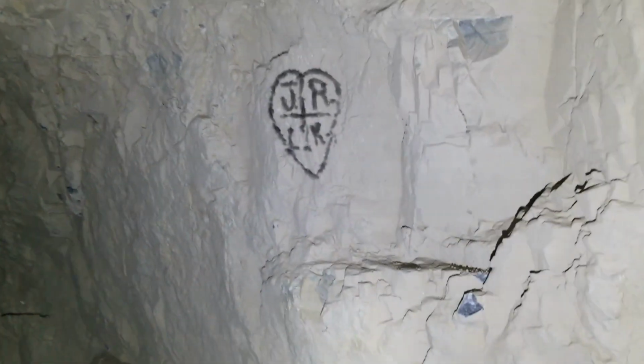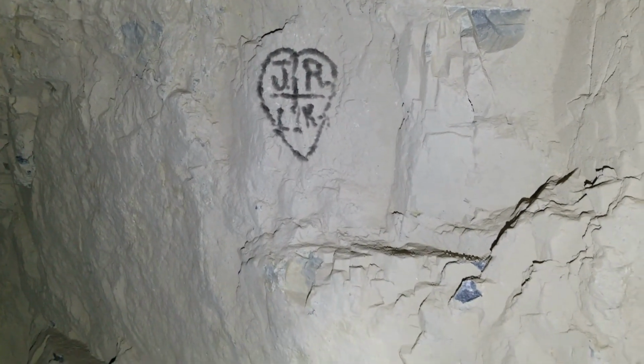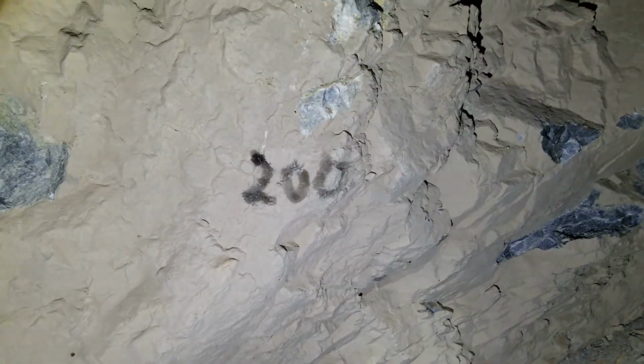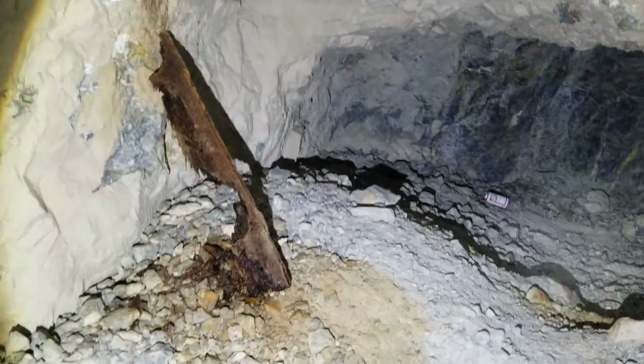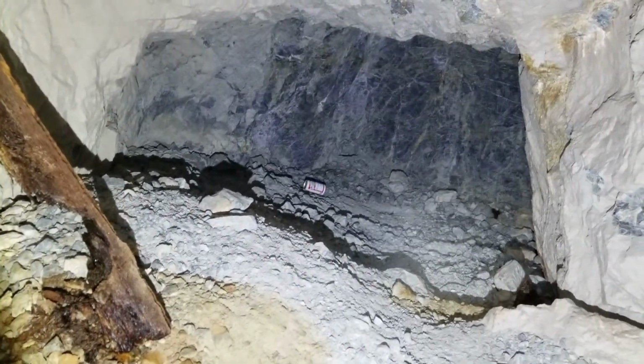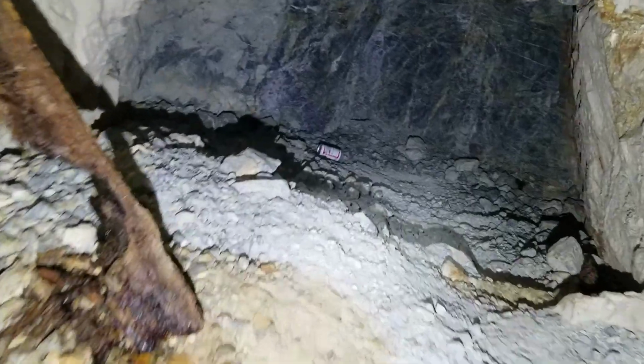Any other? Oh, hang on. There's one more back here. JR and LK. 70, 80. Are they counting up from the drifts? 90, 200. Okay, they're counting distance every 10 feet. There's a beer can back there, and she faces off. So that's it. Now to head back to camp.